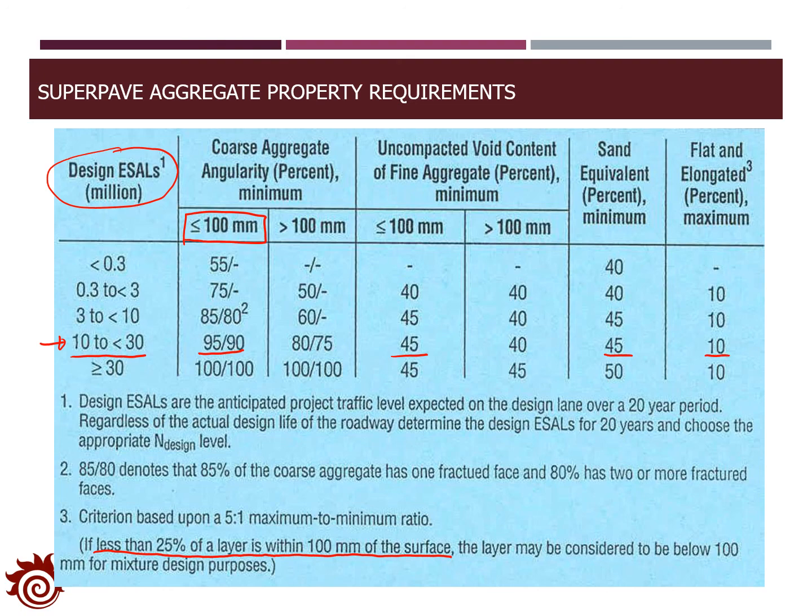First, for the coarse aggregate angularity, there are 2 minimum requirements. For the CAA, with respect to 1 plus fractured face, the percentage should be higher than 95%. For 2 plus, it should be higher than 90%. And for the fine aggregates, the uncompacted void content should be higher than 45%. Also, for the sand equivalent, the percentage should be higher than 45%. In addition, for the flat and elongated particles, the percentage should be always smaller than 10%.